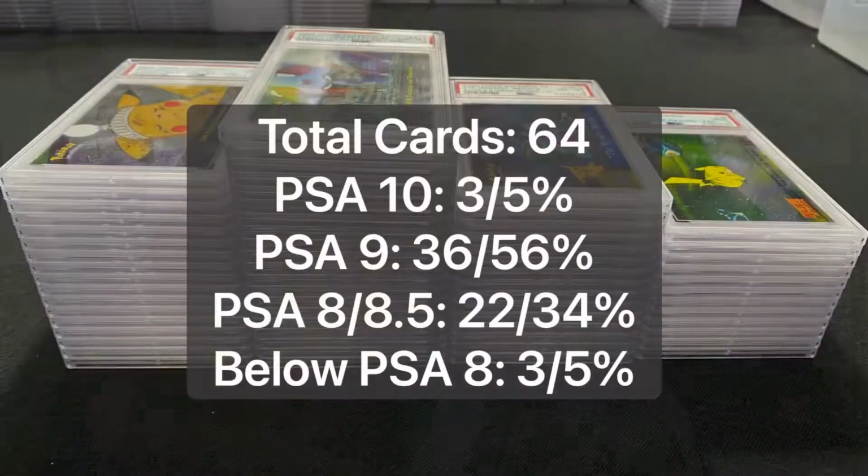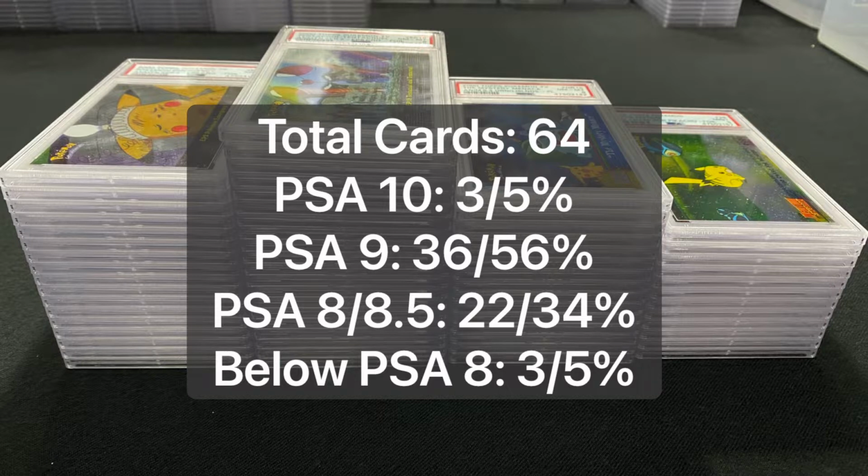Today, PSA submission return video. Let's go see how I did. This submission totaled 64 cards, and it consisted entirely of foil cards from Topps Animated Series. It's a shame there weren't more 10s, but with that percentage of 9s, it was an average result. Now let's take a look at those gems.